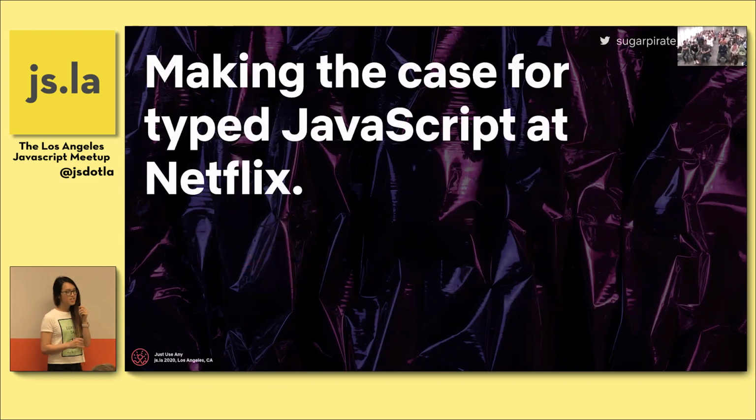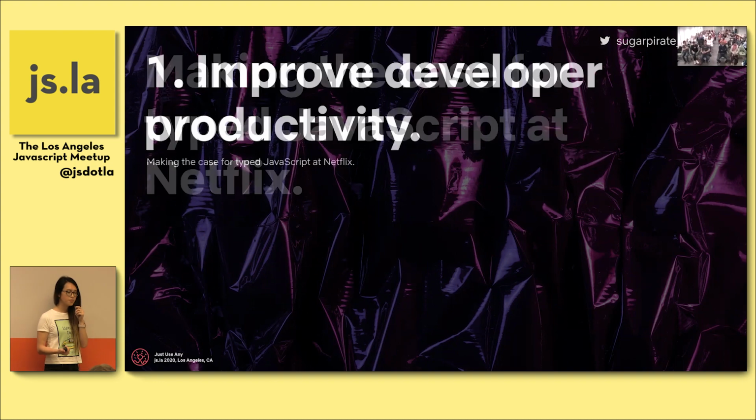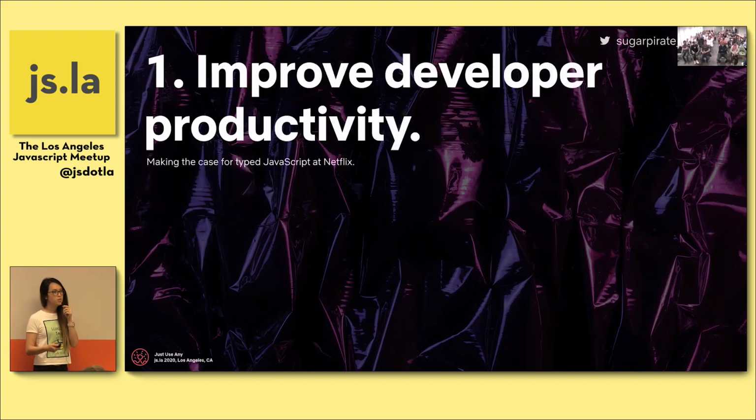Before we got to type system paradise, though, several teams within Netflix had to make the case for adopting typed JavaScript. One common requirement was developer productivity. Teams wanted to be able to move faster with greater confidence, for example, IDE support, auto-completion, error messaging. They wanted better understanding of the APIs and contracts that they were using. And they also wanted improved documentation because the JSDoc comments that we had in our code bases would often fall out of date.